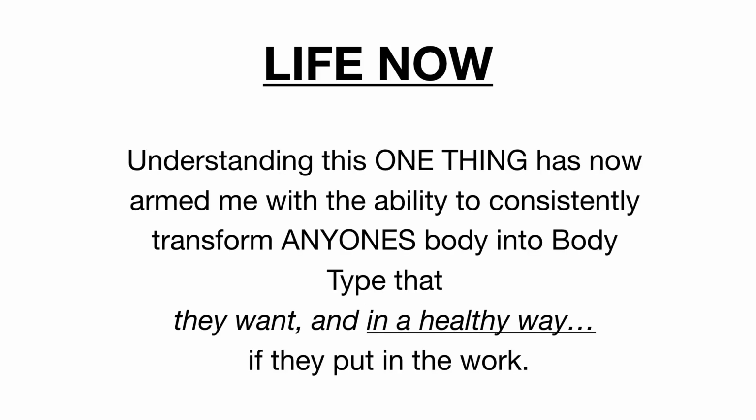Understanding that one thing has now armed me with the ability to consistently transform anyone's body into the body type that they want in a healthy and predictable way, if they put in the work. That's the big caveat, right? You have to put in the work in order to do it.